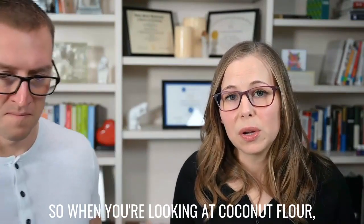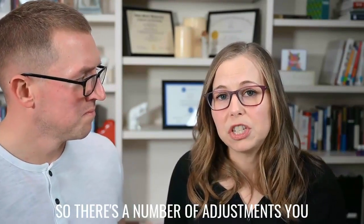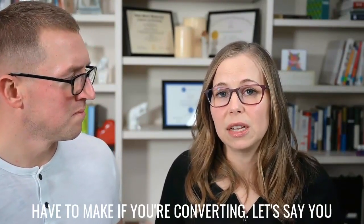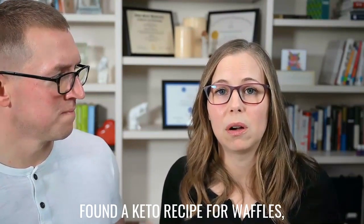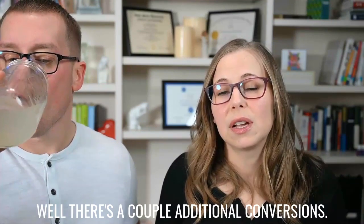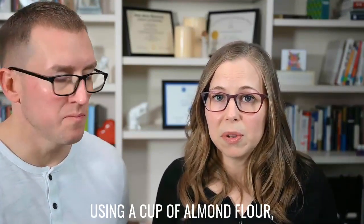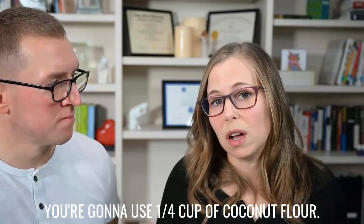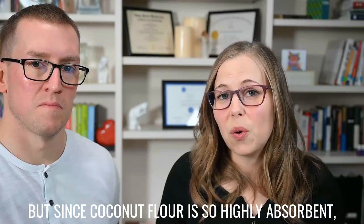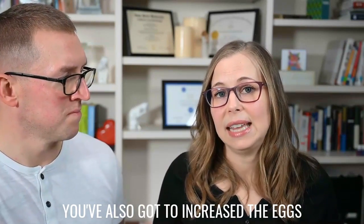So when you're looking at coconut flour, know that coconut flour is very highly absorbent, so there's a number of adjustments you have to make. Let's say you found a keto recipe for waffles and you want to convert it from almond flour to coconut flour. There's a couple of additional conversions. You already know that instead of using a cup of almond flour, you're going to use a 1/4 cup of coconut flour.